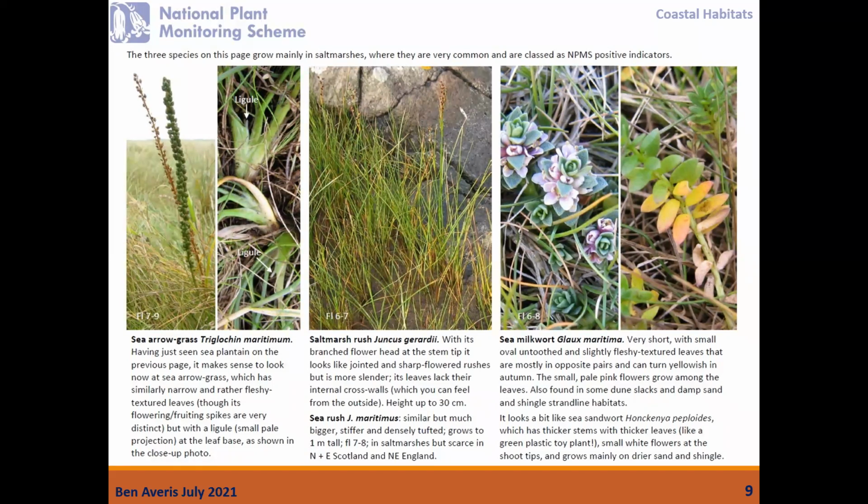I've made a note that it looks a bit like sea sandwort, kind of, in a way, but they've both got rather fleshy textured opposite leaves. But when you see the sea sandwort, which we'll see later on here, it's very different. It's not so slender, it's a bigger, tougher thing, much, much more thick textured leaves.